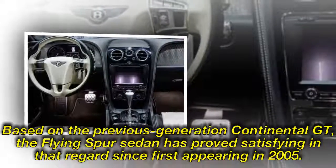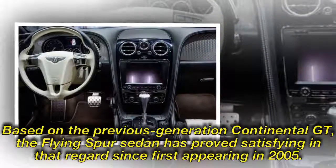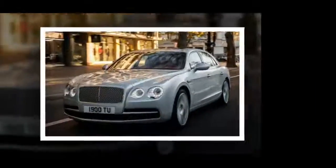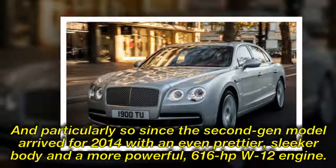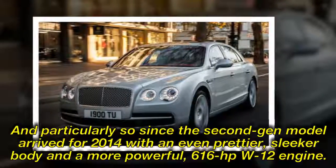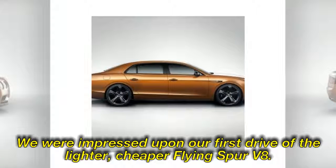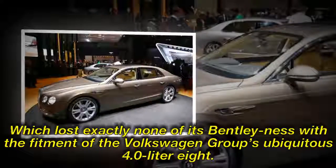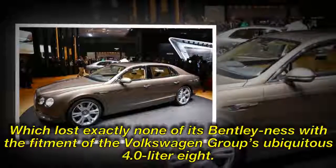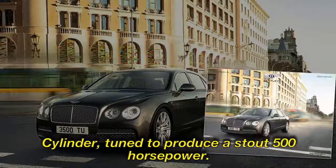Based on the previous generation Continental GT, the Flying Spur sedan has proved satisfying in that regard since first appearing in 2005. And particularly so since the second-gen model arrived for 2014 with an even prettier, sleeker body and a more powerful, 616-horsepower W12 engine. We were impressed upon our first drive of the lighter, cheaper Flying Spur V8, which lost exactly none of its Bentley-ness with the fitment of the Volkswagen Group's ubiquitous 4.0-litre 8-cylinder, tuned to produce a stout 500 horsepower.